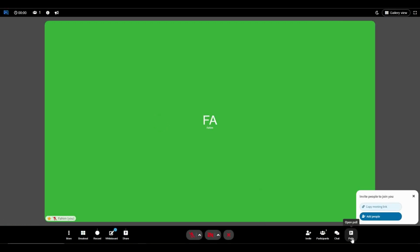It lets you create a poll on your meeting, and the participants of your meeting can vote on this poll. And if you want to invite some other persons to your meeting, all you have to do is click on add people, or you can simply copy the meeting link and then send the meeting link to other people. So how are they going to use this link to access your meeting?